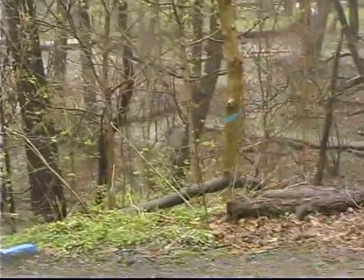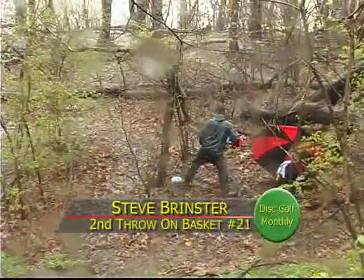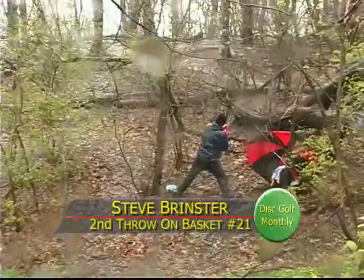Ooh, and he pushes it Anheuser as well. Nice shot. That heads right up to the basket. He lost a little distance, though, because he threw it from a low point of release around his thighs, and I think he paid for it on distance.